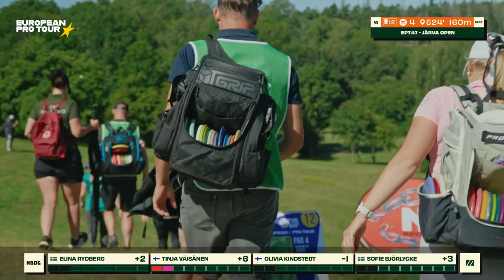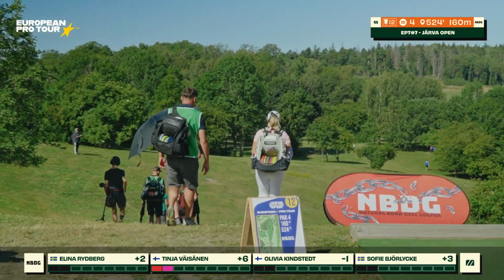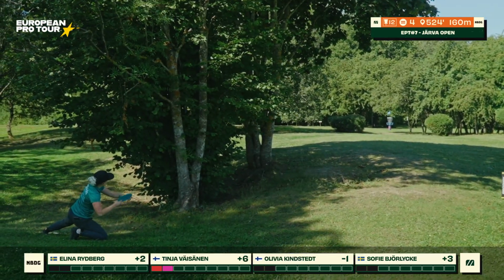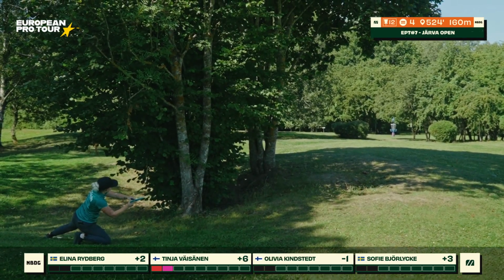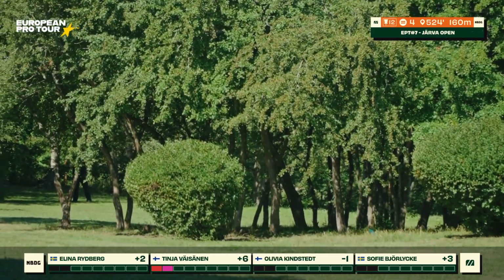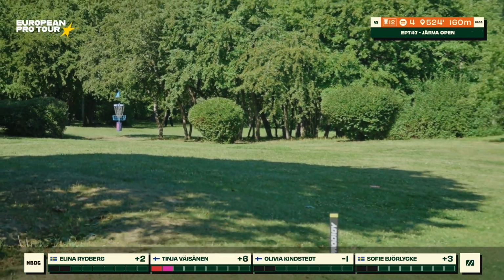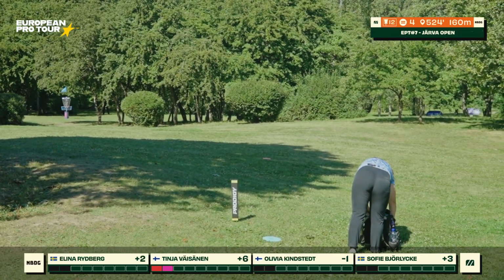Looking to bounce back after some early struggles here on the back nine. That's a good drive. Elina indeed is pinched here. She has to reach out with the forehand, from a knee. Kicks an early tree and a late tree. She's going to be behind that wall of guardian trees. Hopefully she can punch through and get up and down for the par.